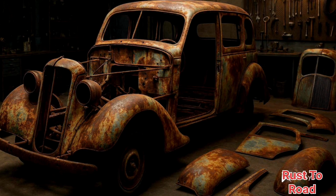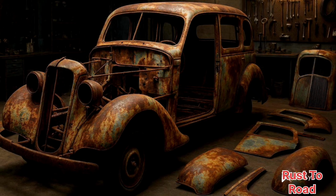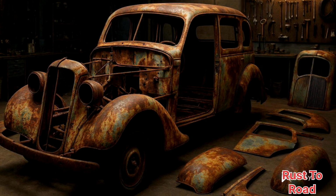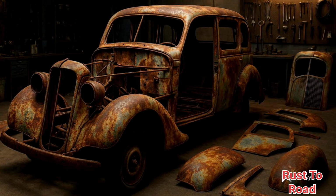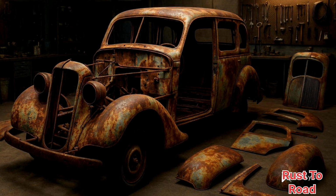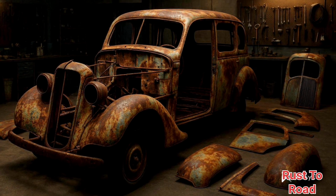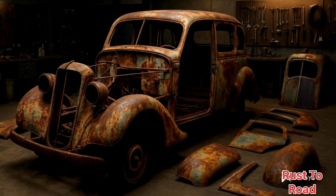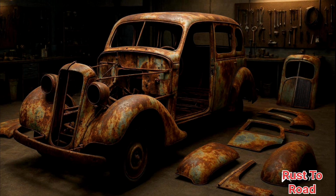The real restoration begins with complete disassembly. Every bolt is frozen with rust, forcing each component to be removed slowly and carefully. The doors, hood, fenders, and damaged panels are separated one by one. Years of dirt hide the original craftsmanship beneath. With every piece removed, the forgotten classic starts revealing its true structure for the first time in decades.